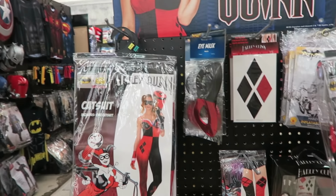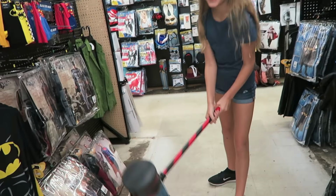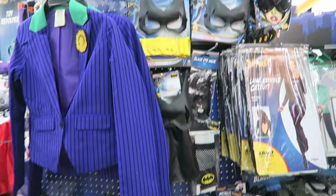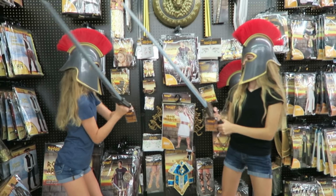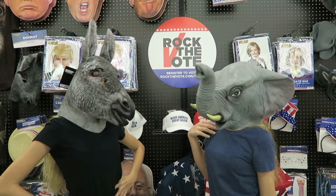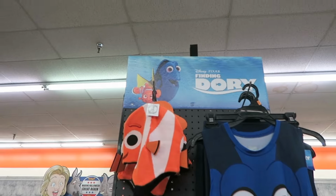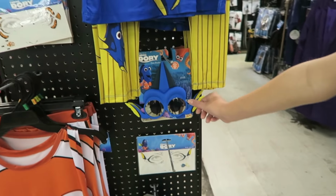I'm sure a lot of people are gonna be Harley Quinn for Halloween this year. Look at this big hammer. Whoa! The Joker and Batman. These doll costumes are so cute. There's an astronaut costume. The Finding Dory costumes are so cute. I love these glasses. Me too. And they're mirrored, you can see us.